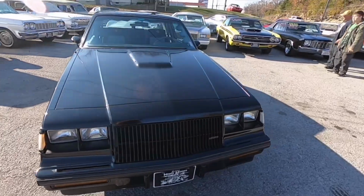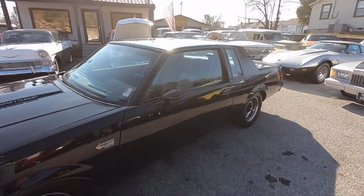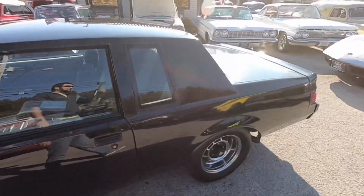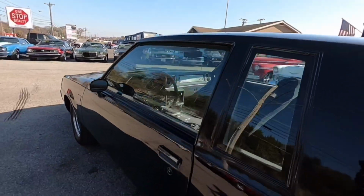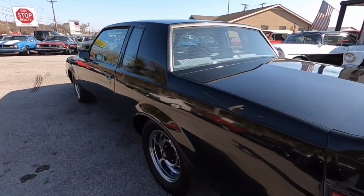I got a 1987 Buick Grand National with a 3.8 with a turbo in it. We're getting ready to go for a test drive. I'm going to show you any kind of flaws that I can find on this car, that way when you get here, you know exactly what you're getting. Let's go for a ride.